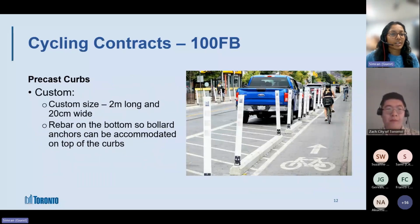So the next item on our contract is the precast curbs. So these are custom. They are 2 meters long and 20 centimeters wide, which means they're slightly narrower than a typical curb. So this allows us to place the curbs on narrower buffers, so we'd need less space on the road. And since they're a little bit shorter, we can fit more curbs on shorter buffers as well.